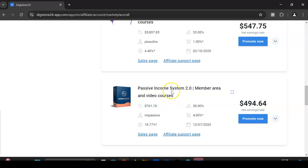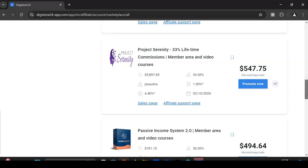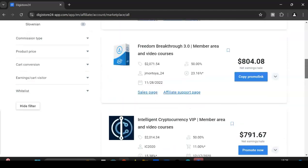Here's another one. I guess this is on Clickbank as well. Let me see the sales page. Passive income system. I think I've seen this. Alright, there you go. I just clicked on the sales page and it's not even available. So that's why you have to check the sales page, making sure that you're not promoting something unavailable.